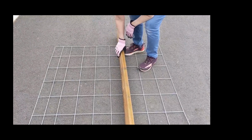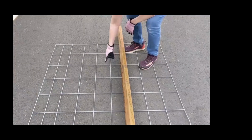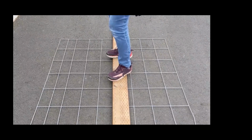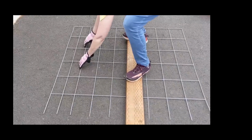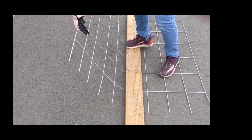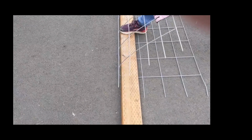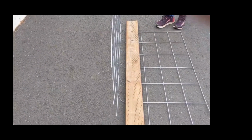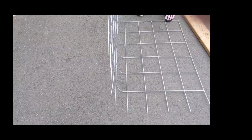So I've measured 25 inches down. You can see the little marks I put there. And now I'm going to, I had a 1x6 last time. This one is a little bit harder, but you stand on it and you start bending this up. It's going to take you several times to get it the way you want it. That's pretty close. You can make adjustments as you go.